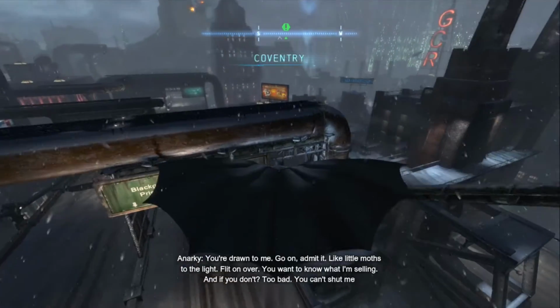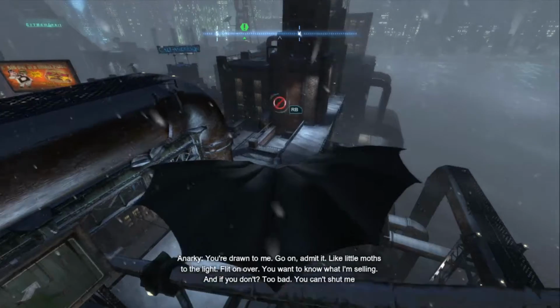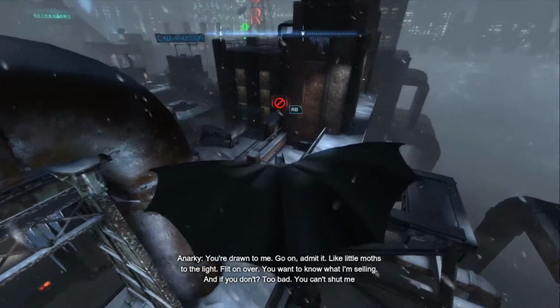Where am I going? I'm in Coventry now. Not far away from where I live.